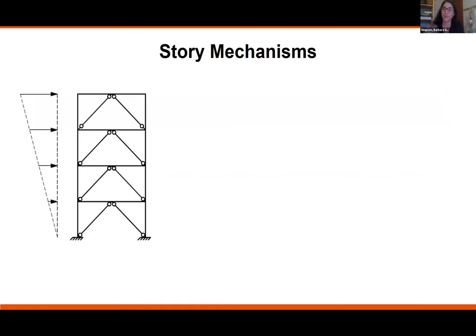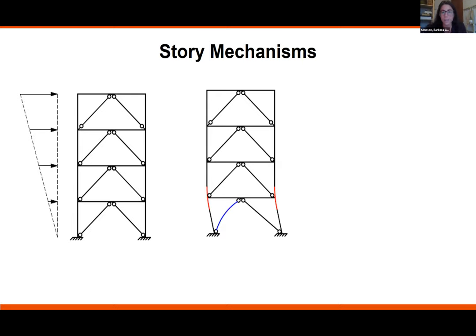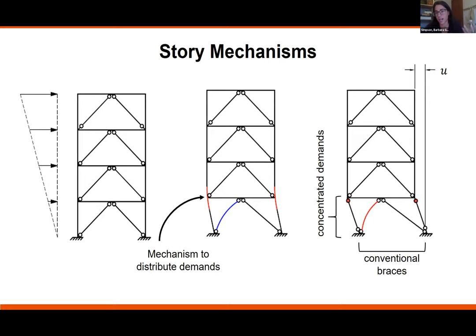I duly apologize, but we can think of this sort of story mechanism response as a behavior mode that we see in a lot of different structural systems. For example, here I have a brace frame subjected to some sort of inertial, lateral loading, and there's gonna be some sort of inelastic behavior. What you tend to see in a lot of these systems is that upon the initiation of inelastic response, unless there's some mechanism to distribute those inelastic demands to the other stories of the system, you'll get this concentration of demands, this concentration of damage that we're calling story mechanism behavior.